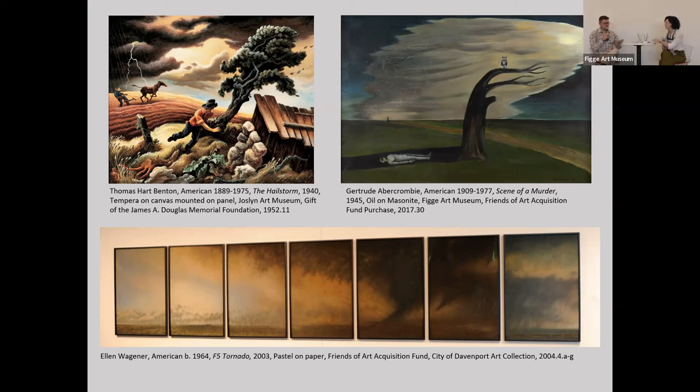And just thinking about, artists are never working in isolation. They're always kind of reacting to the world around them. Benton is painting in 1940, Abercrombie in 45. These are troubled times, of course, Second World War, and it affects everyone in the country, including in the Midwest. So it might be also a way for them to resort to this sort of eerie, nightmarish imagery to cope with very trying times, including for farmers. You had an economic crisis followed by a global war. I mean, this would be enough to make you despair in a way.